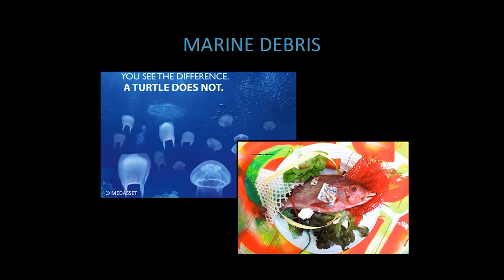Marine debris is a big problem for turtles worldwide. As you can see, you can see the difference between the plastic bag and the jellyfish, but unfortunately the turtle doesn't know what the plastic bag is, and lots of turtles now are ingesting not only plastic bags, but lots and lots of our other waste. Nobody wants to eat a fish that looks like this, smoking a cigarette butt with a safari packet. But in fact, that's what we are eating.